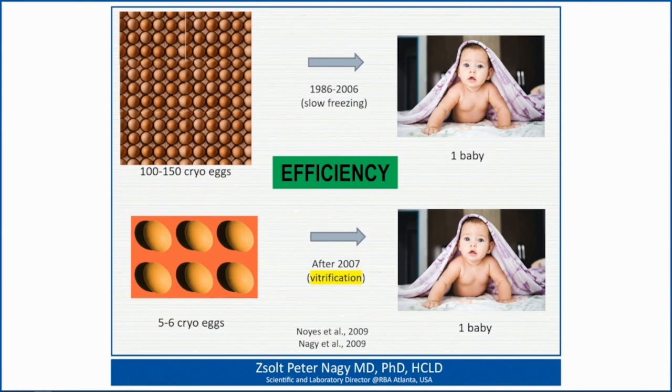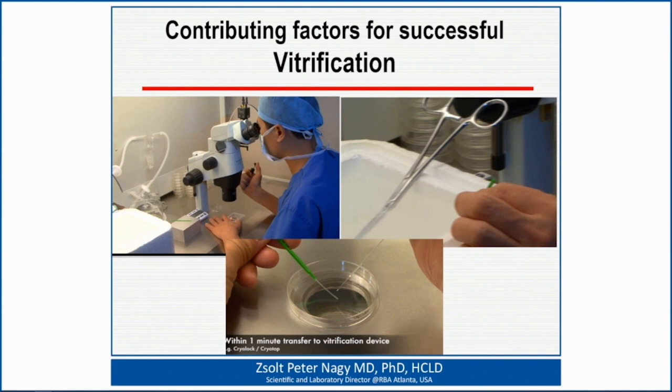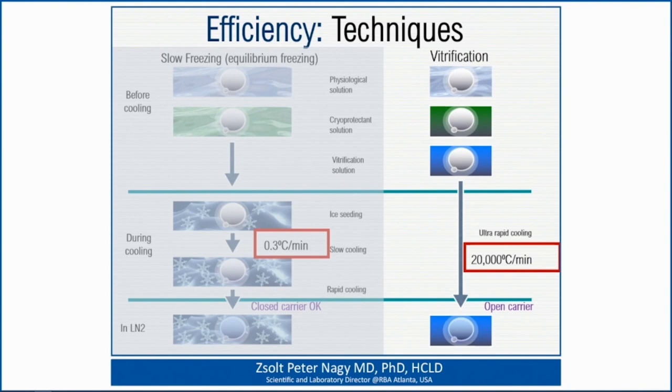Operator experience is an extremely important contributing factor for successful vitrification. Nobody can deny that one who has enough experience can possibly achieve better outcomes than those who have just recently started. As mentioned earlier, one of the key elements of successful vitrification is the ultra-rapid cooling part that needs to be around 20,000 Celsius per minute, and similarly the warming has to be similarly fast.